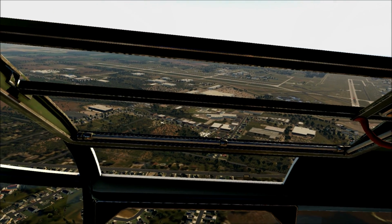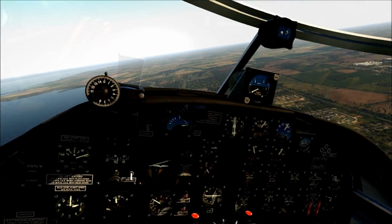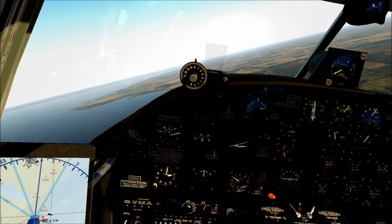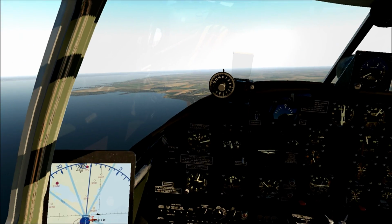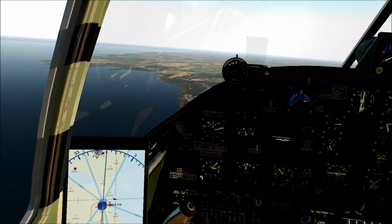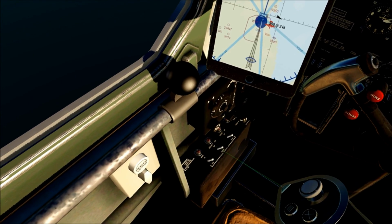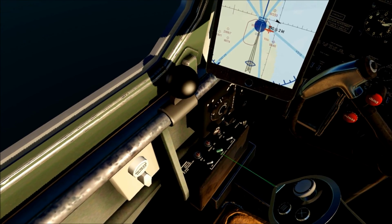Now, I showed you where the box is before, so we're going to go back to that in a second. Let me just level us out. There we go, 180, that's what we're looking for. Trim us down a bit here. Okay. Alright, so first things first, we'll open the bomb bay doors.